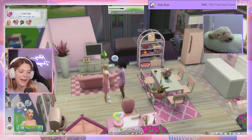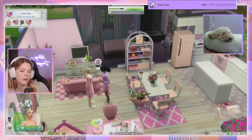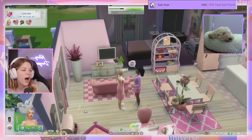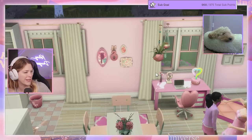Tell her a knock-knock joke. Oh, she wants to cloud gaze with Ken. Of course, girl. And she wants to leave a drawing for someone. Barbie needs to share such beautiful art with the rest of the family. Oh, for a bulletin board. Wait, that's such a cute idea. Maybe we should put a bulletin board here instead of this.